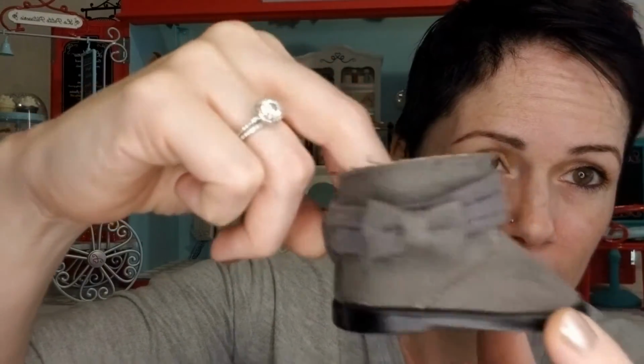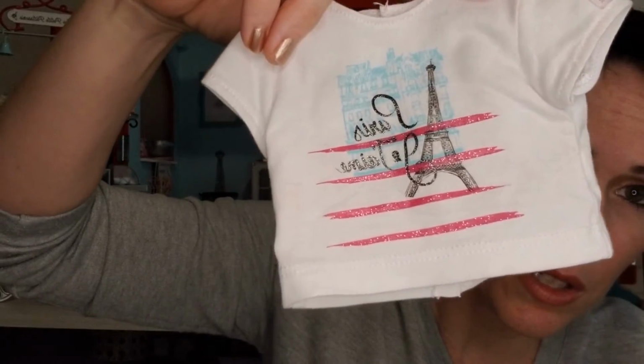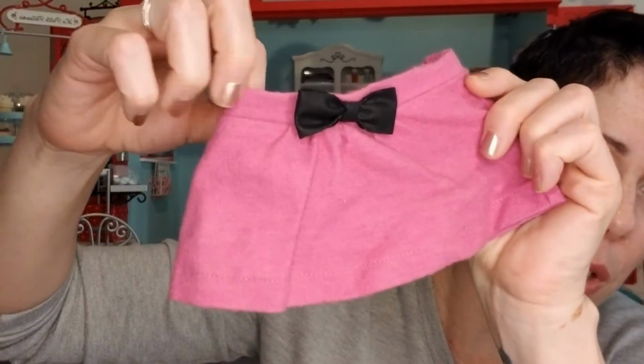I haven't even shown her meet outfit because I put her in the opening night thing, but here are her boots. I only complain about these, if you have them, you know, this style of boot, kind of flops at the top. Whatever, it's not a big deal. Undies, her Paris shirt, and her skirt.